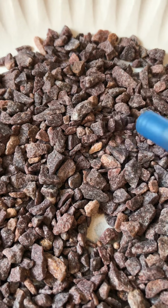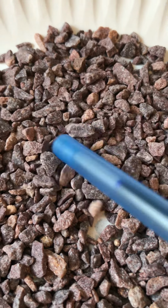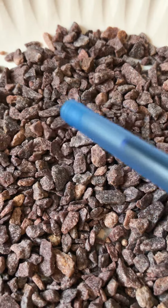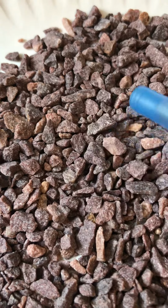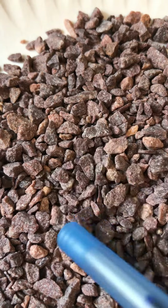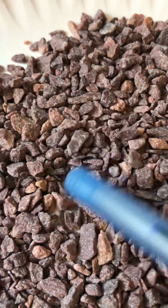I think we wonder why we have health problems if the birds are constantly having their gizzard torn apart by these sharp, abrasive little stones. And again, if they have nothing else to pick from, this is what they're going to eat.